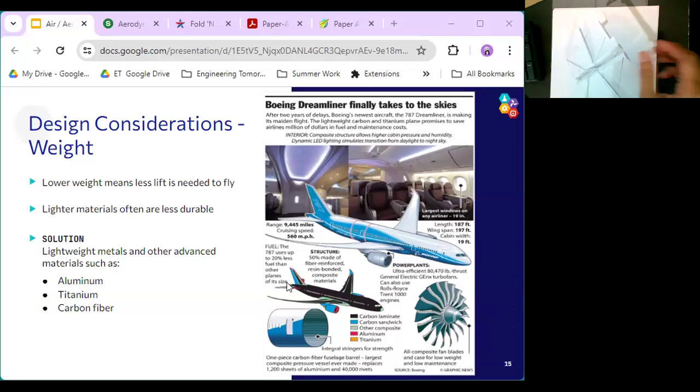So winglets, let me show you another one. Winglets are when there's like the side of the wing that goes up. All of these are different control surfaces. And so when you get to making your plane, you're going to choose which control surfaces work best for you.